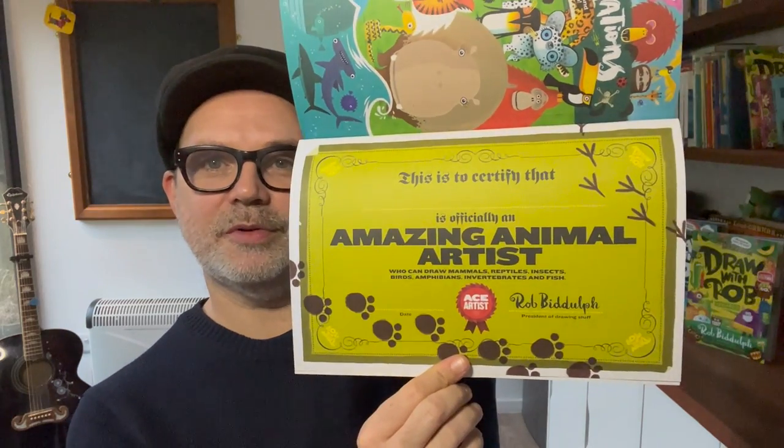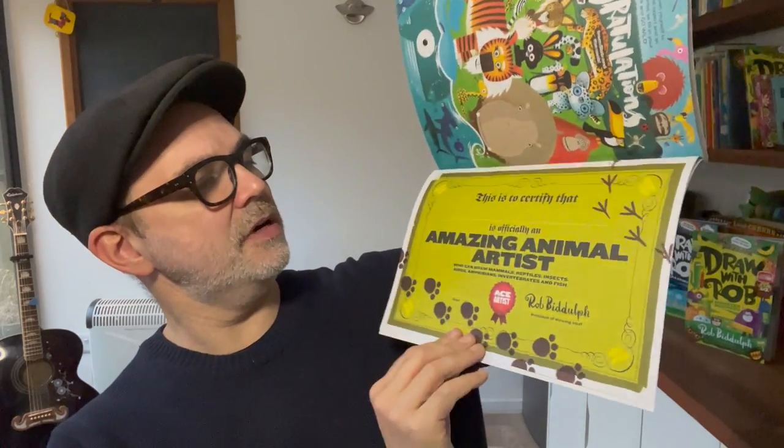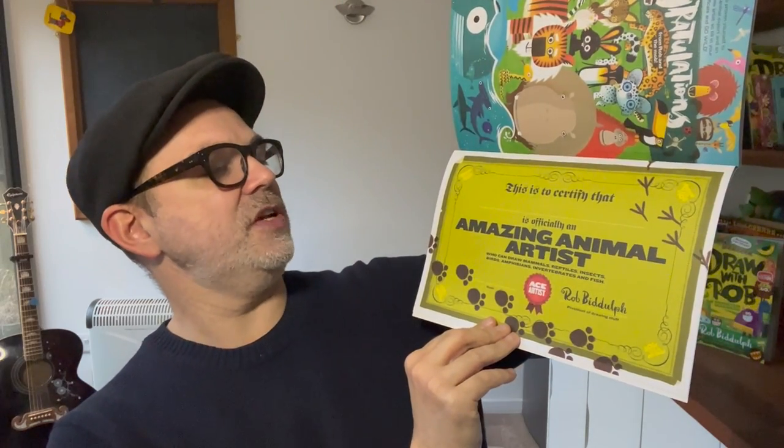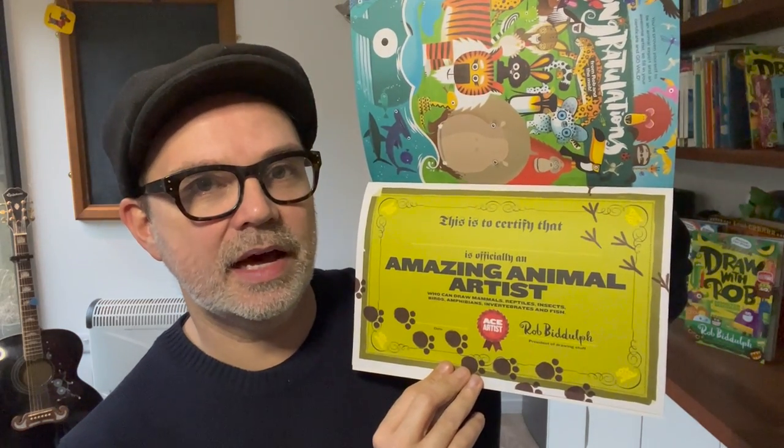And then when you get to the end of your book, look, we've got a really cool certificate. You put your name in there and it says, this is to certify that your name is officially an amazing animal artist. Isn't that cool?